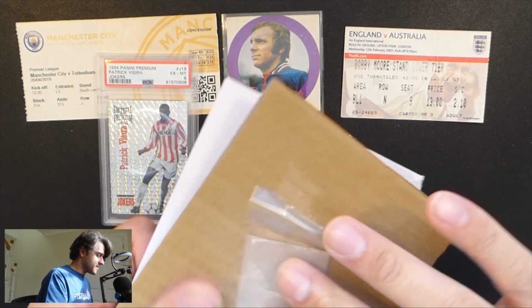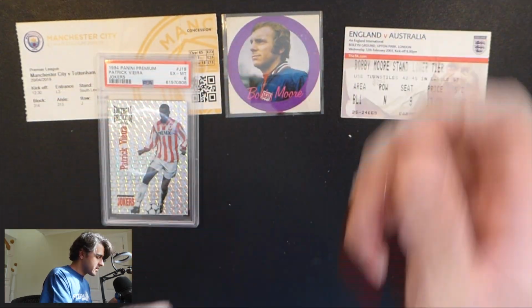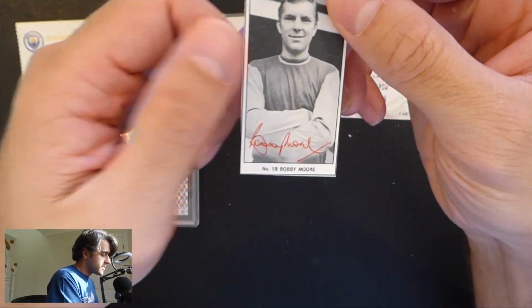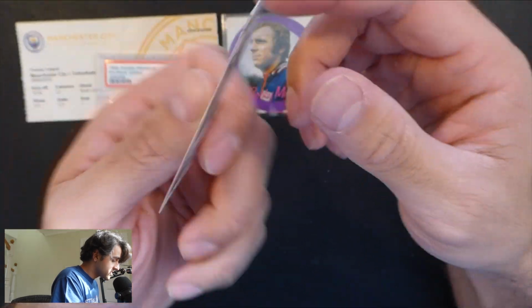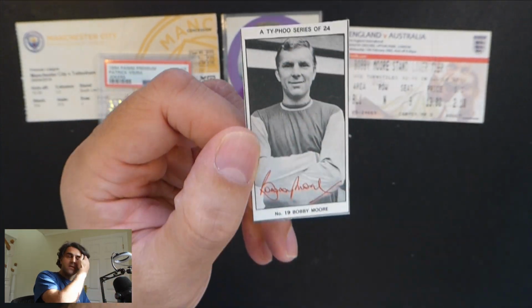But the next item, another Bobby Moore. Here we go. This is just a small, it's like a cut Typhoon series of 24, not particularly attractive, looks a bit odds and ends. I'm just filling out the ones I don't have. Before I'd sort of always just thought, well, I want the ones that I actually like, but then I've just decided I'm going to go full Bobby Moore completist and just try and collect everything.